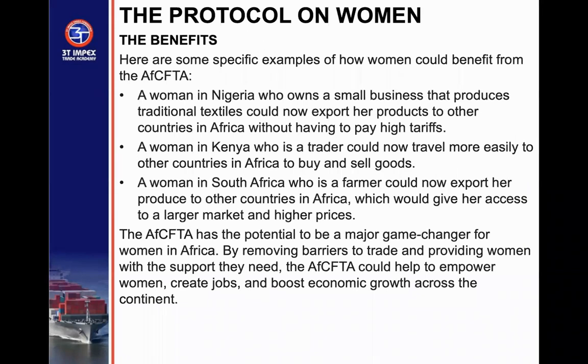Specifically, a woman in Nigeria who owns a small business that produces traditional textile could now export her product to other countries in Africa without having to pay high tariffs. Specifically, a woman in Kenya who is a trader can now travel more easily to other countries in Africa to buy and sell her goods. Specifically, a woman in South Africa who is a farmer could now export her produce to other African countries, which could give her access to larger markets and, of course, larger prices. This is expected to boost the economy of the women on the continent and consequently impact on families, children and youth on the continent.